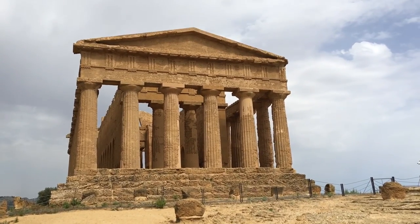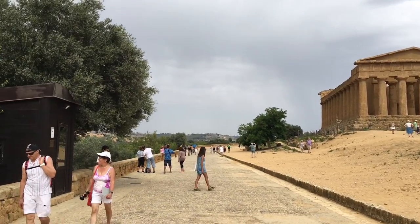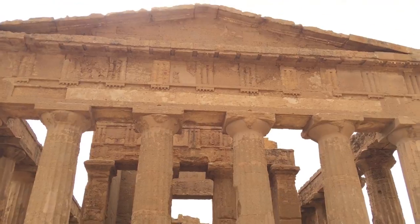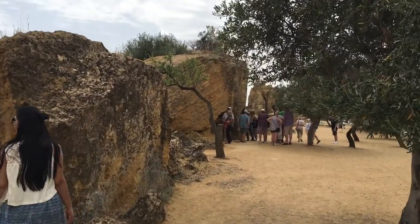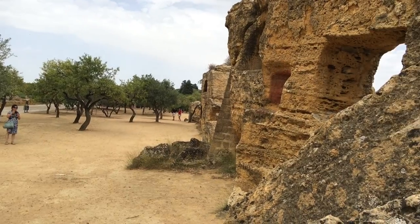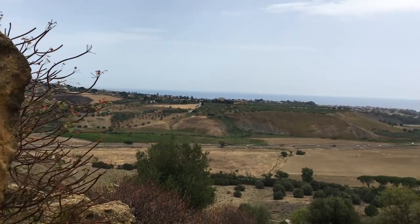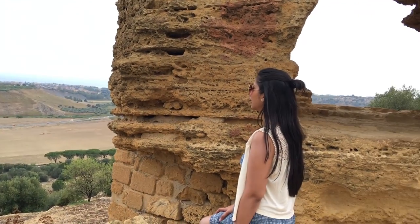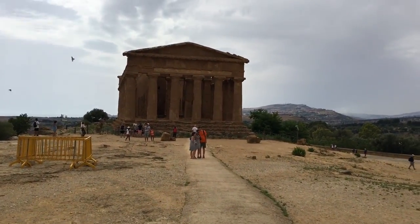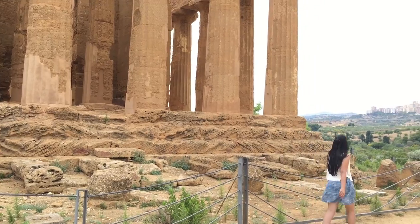Valle dei Templi, or Valley of the Temples. It's one of the best preserved Greek temples in the world. The history of these temples is fascinating. I recommend taking a guided tour to make your visit worthwhile. For anyone visiting Sicily, the Valley of the Temples is a must-see and a great day trip from Palermo.